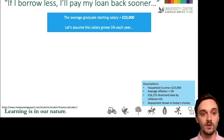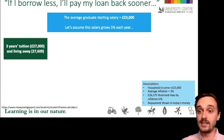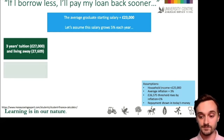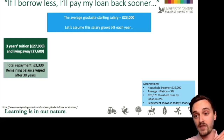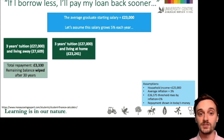So if we have a look at what that looks like, if I took out a tuition fee loan for 3 years at £9,000 a year, and then I chose to live away from home, that would be how much I take in student loan. If you look at how much I'd repay, over 30 years I would pay £3,330, and the remaining balance would be wiped, as I mentioned before. After 30 years, it would be wiped. So out of that much, I'd repay a total of £3,030.